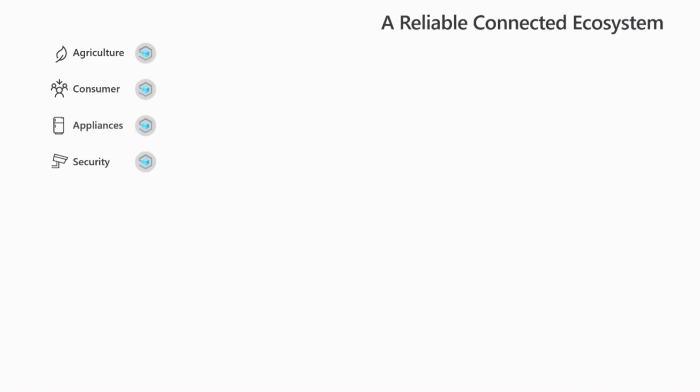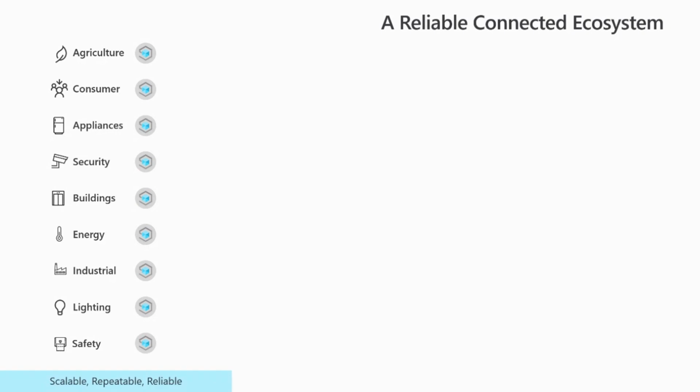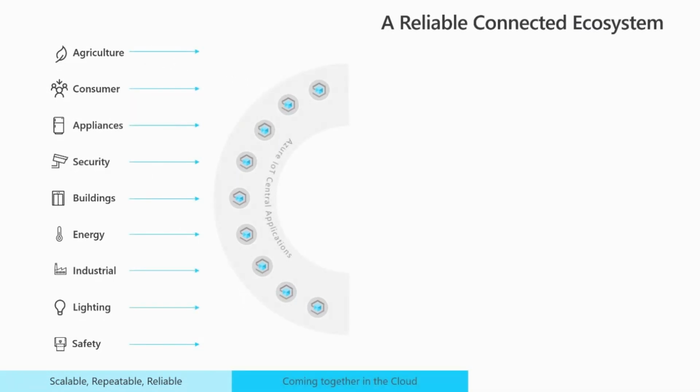So as we were talking about at the beginning, there's lots of industries where you can apply IoT. And again, IoT Central, and that's the little gray circles there with the logo. Our goal is to provide for you a scalable, repeatable, and reliable infrastructure that allows data from all these different types of things and all these different types of settings to move into the cloud in a reliable way. That's really what we're trying to do. Our goal is to get that data into the cloud.